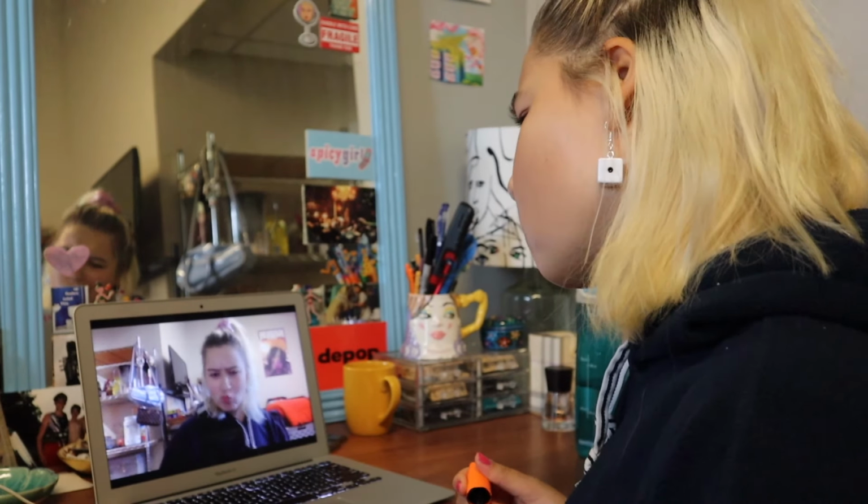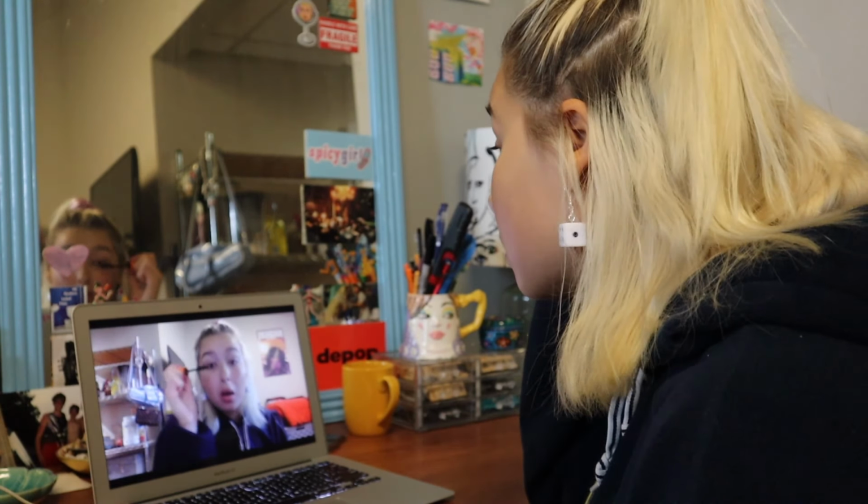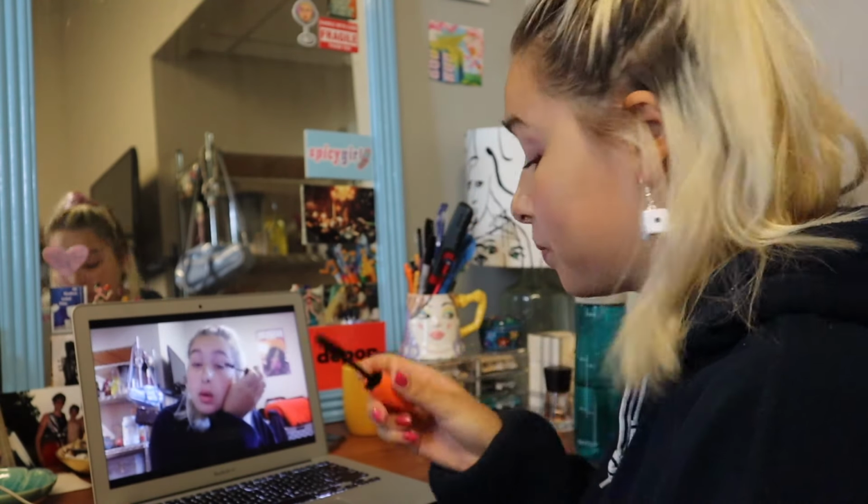So the first step is to apply mascara. Now I've had this mascara for over 3 years, and it has given me several cases of staph infection. And you know, the only staph infection I want is when my maid gets sick. But unfortunately, this version of staph infection has caused me to go colorblind in both eyes.